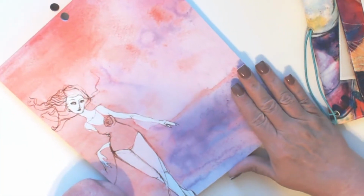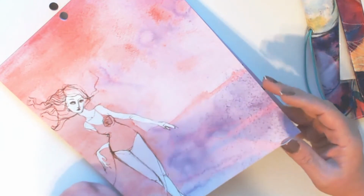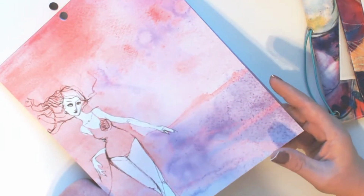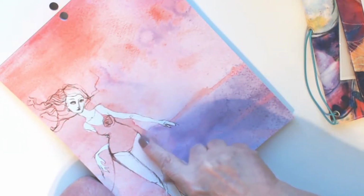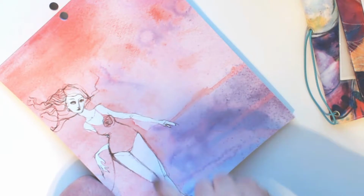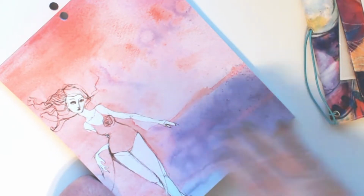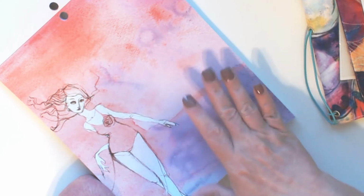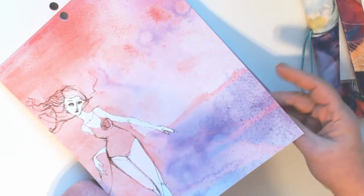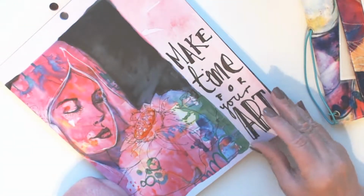Oh, look at her. To me, she looks like she's walking on the beach. And she has like a bathing suit, and she's wearing like a flowy cover. And she's walking on the beach. And then the colors are purple, purplish pink, peachy colors. Really pretty.